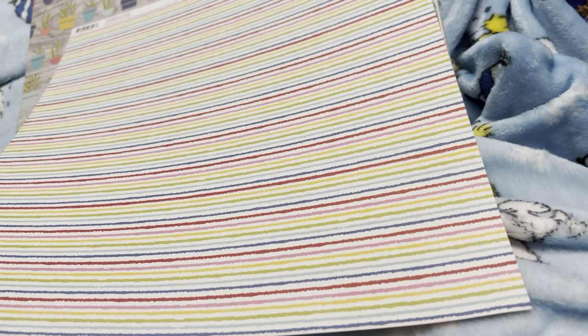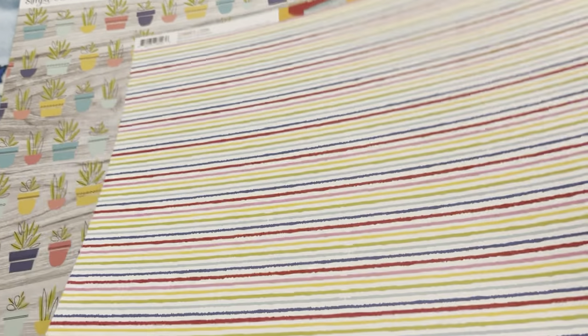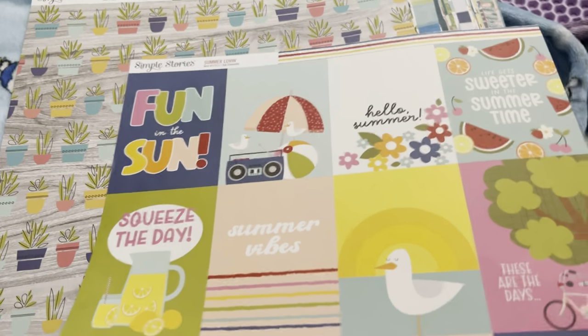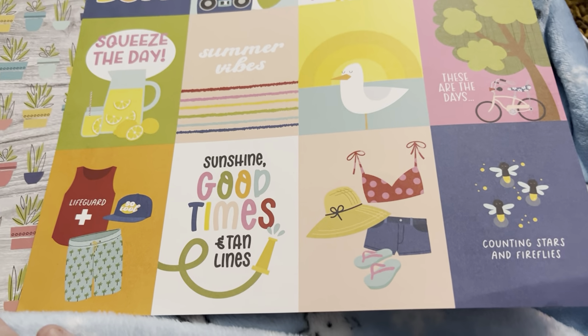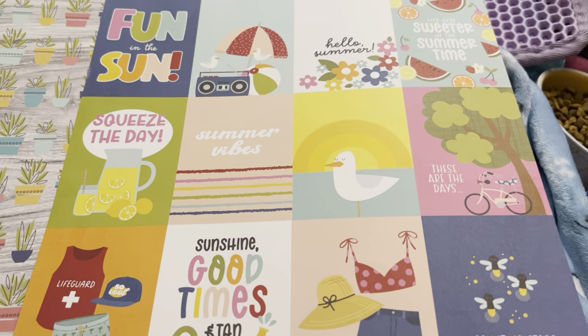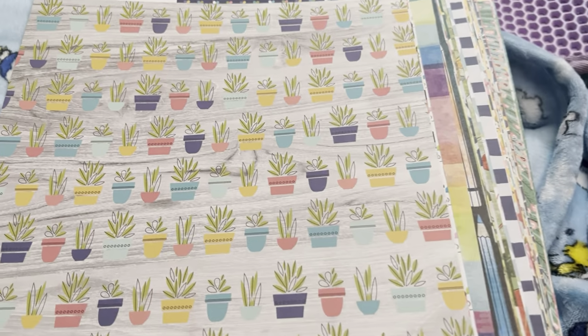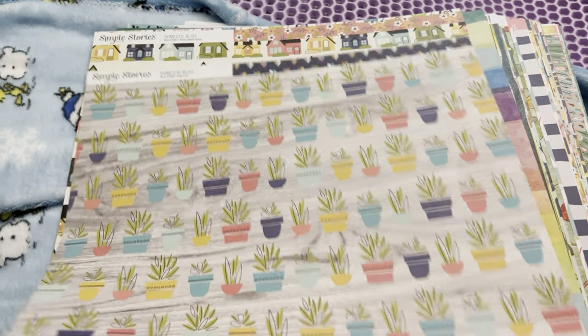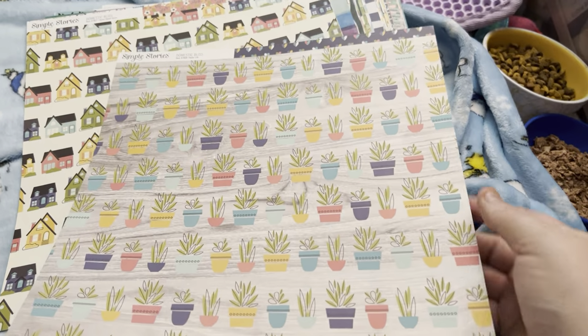What was the other one? The one I just showed you was Let's Get Crafty. This one is Summer Lovin'. You've got the colorful lines. And then, oh my gosh, you've got all these. And then this is by Simple Stories. You've got all the really beautiful plants.